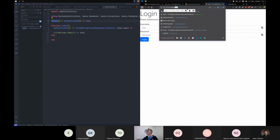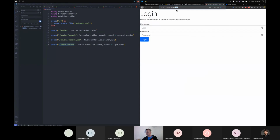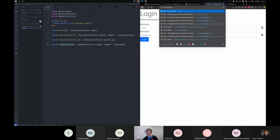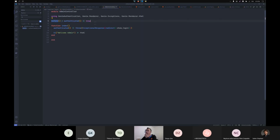It seems to have worked. Let's try again. Yeah, it seems to work. So it basically keeps redirecting back to the login page. So I guess this, in a way, can solve the problem of adding authentication to a certain function and not to the whole module.